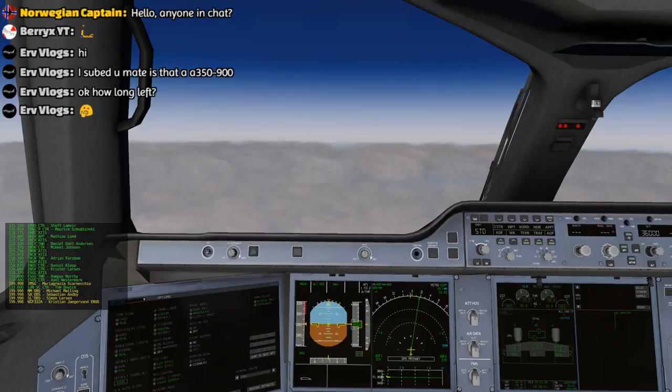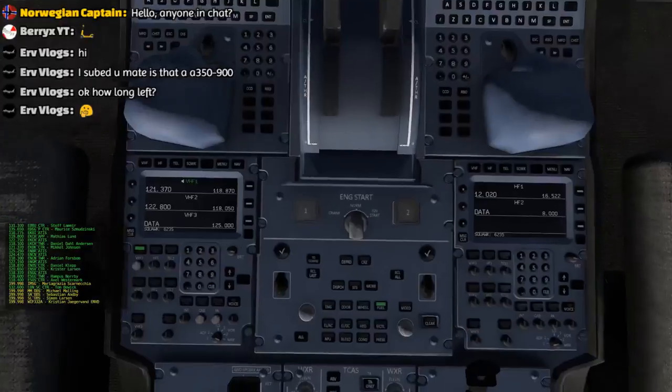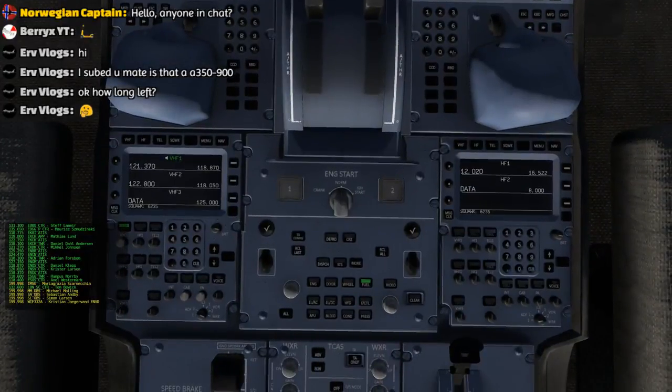Scandinavian 526, squawk 6235. 6235, Scandinavian 526. What the fuck? I was squawking 6235. Okay, 6235. India Oscar identified.